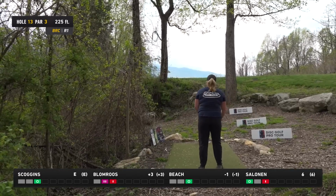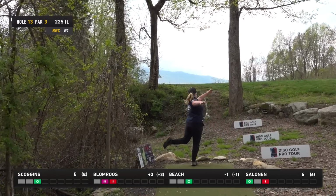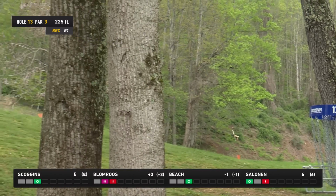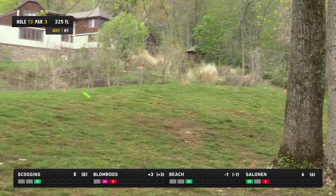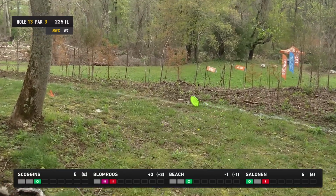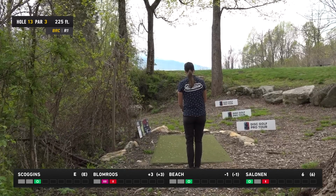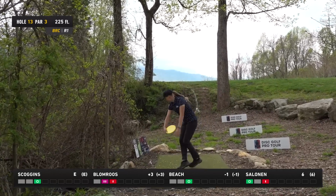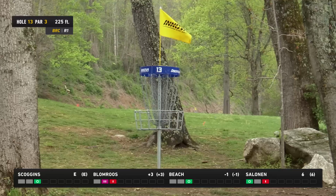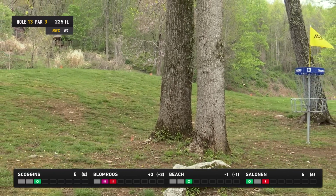You're throwing uphill, but you don't want to throw too much because you don't want it to just hyzer out in that wind and go out of bounds. Yeah, and you really don't have a spot to pick. It's a whole thing where practice is important. You want to know what disc you're throwing and at what speed because you don't really have a reference point out there in the sky.